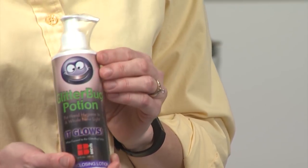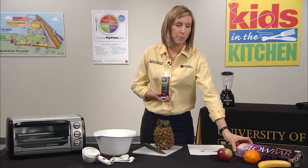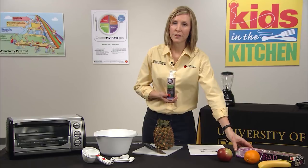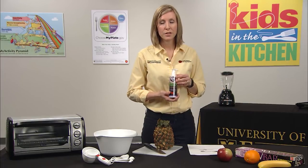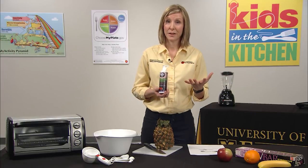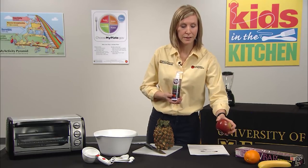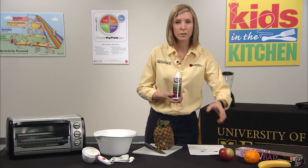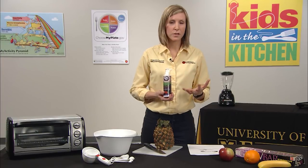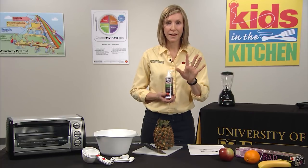And the Glow Potion is great because it shows up under a black light. Whether you have a handheld or this big bar, either one will work for this activity. What I'd like you to do is practice before you use this, because it has a tendency to go everywhere. So you use the Glow Potion, and you can cover something like a fake piece of fruit, hold it under a black light, and it will show up. And it mimics what germs might look like, because to the naked eye, you can't see it. Under the black light, it will show up.